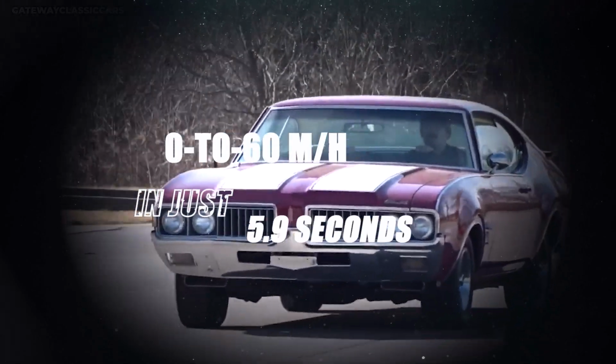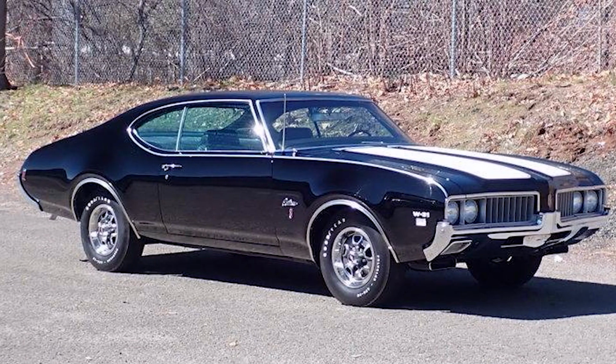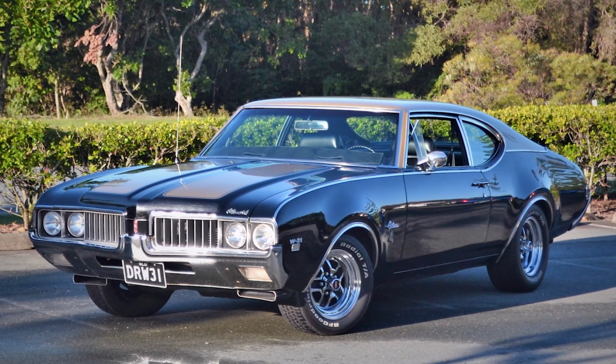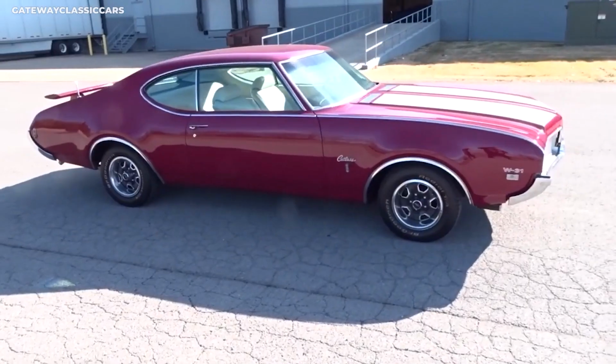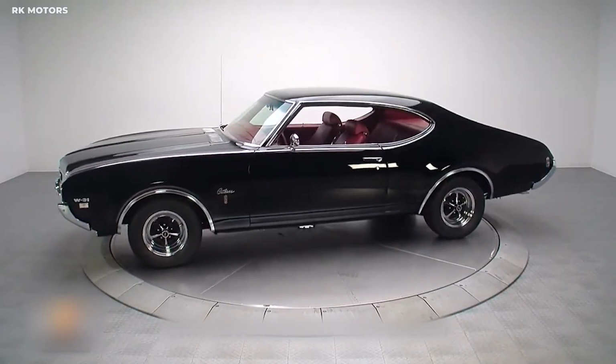Talking about speed numbers, this Cutlass S could go from 0 to 60 miles per hour in just 5.9 seconds. This means it could reach highway speeds quickly, giving a thrilling ride. It could also finish a quarter mile in 14.6 seconds, showing that it was built to move fast in short bursts, perfect for muscle car fans.